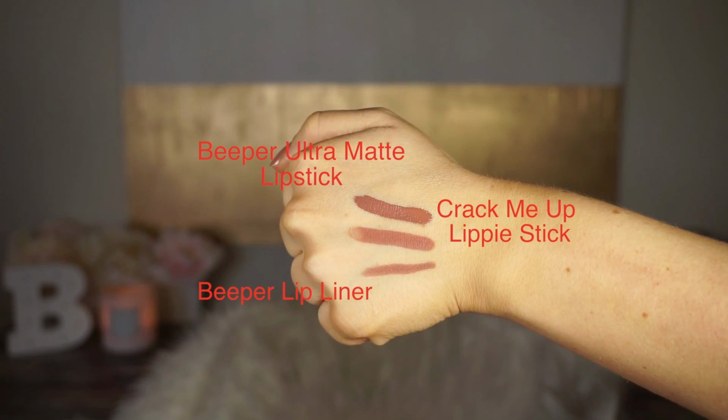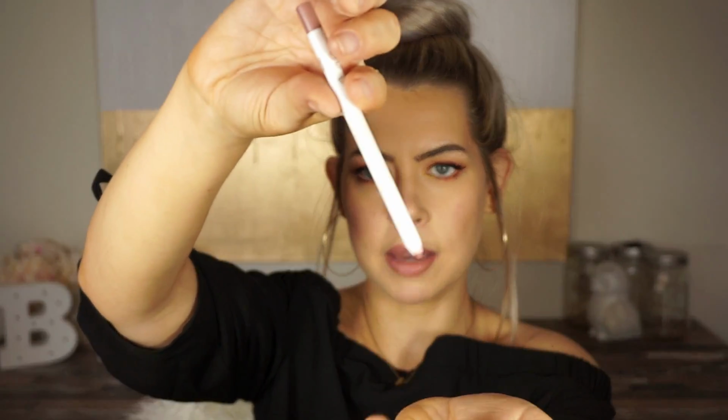I don't know what the deal with this is, but since I bought it, the cap will not stay on. I don't know if this is a Colourpop thing or if I just got a defective one, but that's kind of unfortunate. But as far as the lip liner itself, I really love it. I think I might have just called it a lipstick. I meant lip liner. It is perfect.